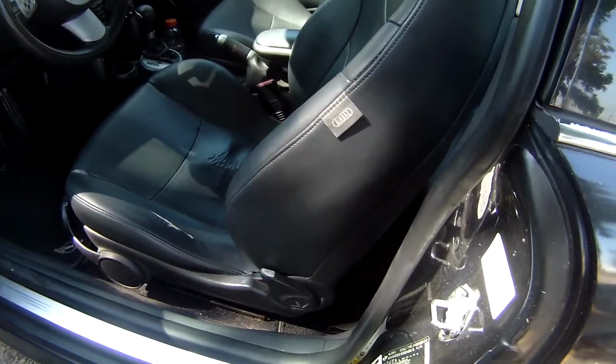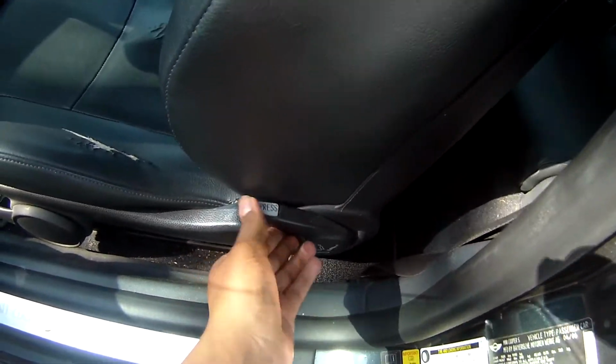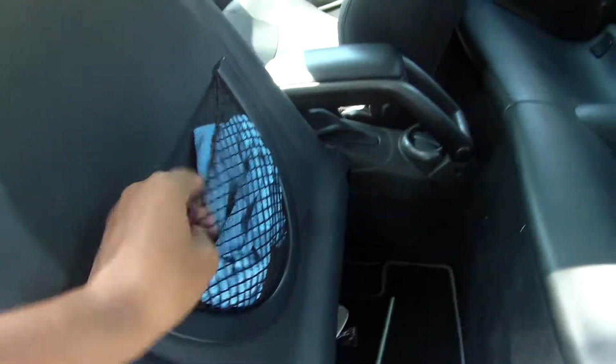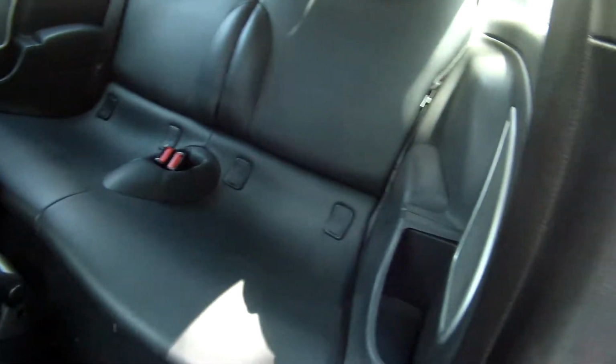So in order to get into the back seats of the Mini Cooper, you have to press this little lever right here where it says press down. All you do is press, and the seat automatically slides forward. You have some mat pockets on both seats, if I'm correct. And you're not going to be fitting a lot of people back here.